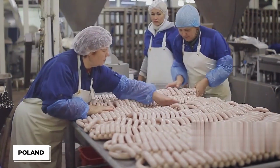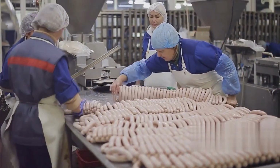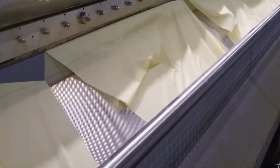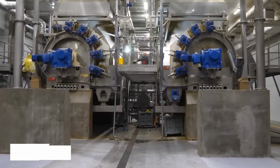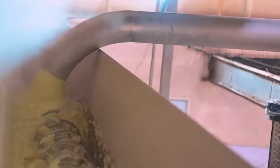In Poland, the city of Kutno hosts another facility, contributing to the brand's European operations. Lastly, nestled on the country's southeastern coast, the Pringles factory in Fujian, China, plays a vital role in serving the Asian market. At this point, let's examine the unique ingredients that distinguish Pringles chips from their competitors.